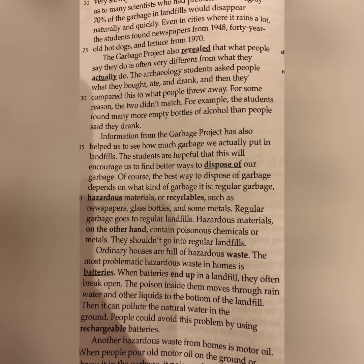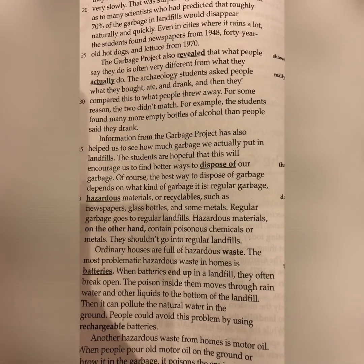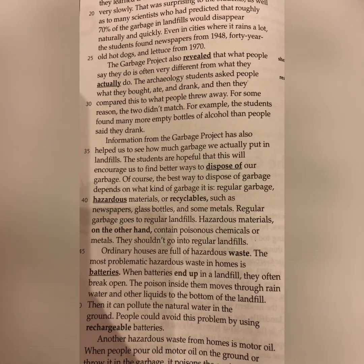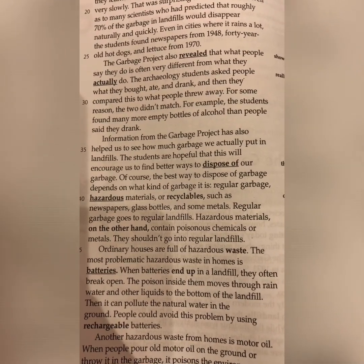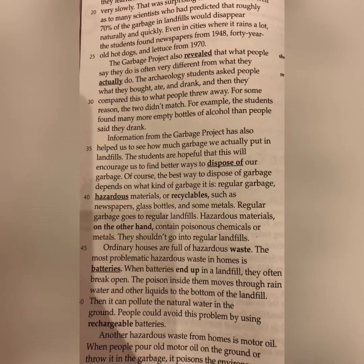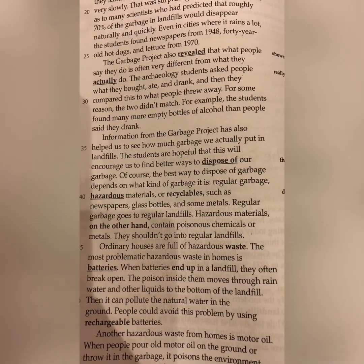Of course, the best way to dispose of garbage depends on what kind of garbage it is. Regular garbage, hazardous materials, or recyclables such as newspapers, glass bottles, and some metals. Regular garbage goes to regular landfills. Hazardous materials, on the other hand, contain poisonous chemicals or metals. They shouldn't go into regular landfills.